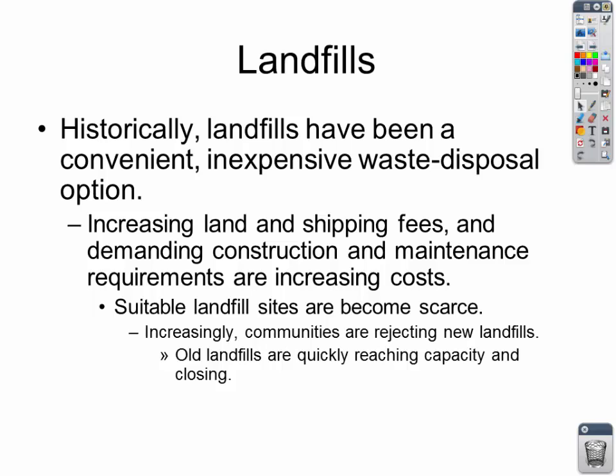Historically, they're convenient, they're cheap and inexpensive, and they work. But we have one big problem with landfills, and it's what's called siting. Nobody wants to be near a landfill. So finding places to site these things, literally to put a landfill, is a big problem that you need to know about. And another problem is that they're starting to fill up pretty quickly.